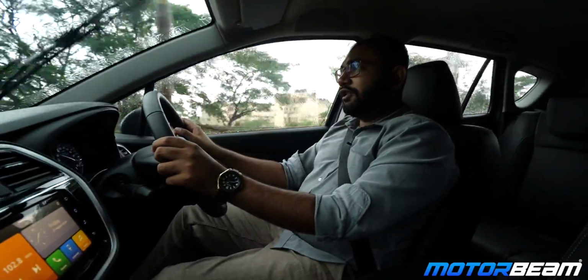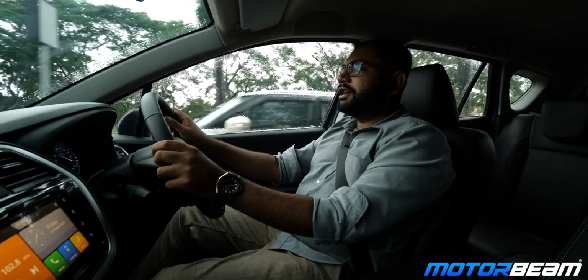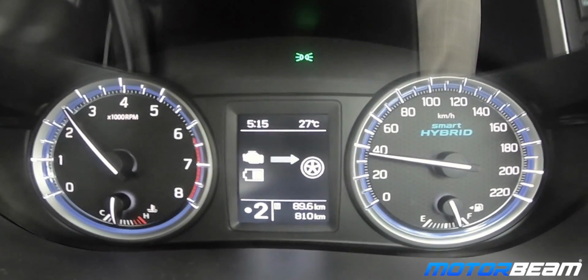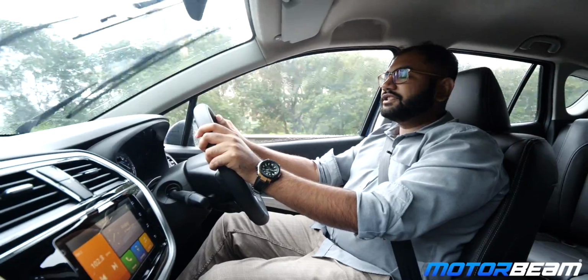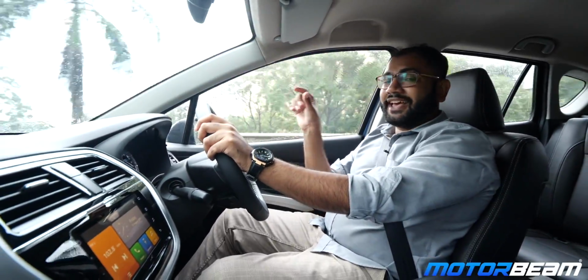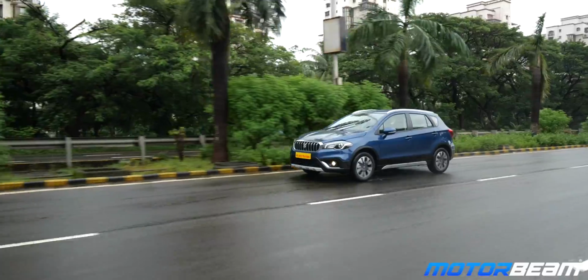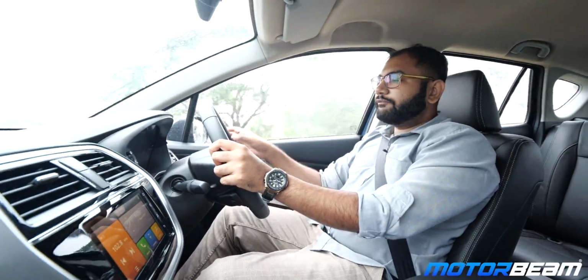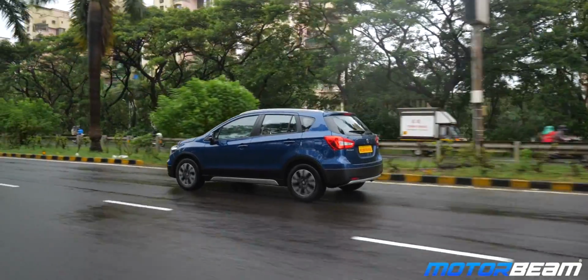You can look at the functioning of the SHVS system in the MID over here. When you brake and when the regenerative braking is working, it shows a small icon over here. And when the torque assist feature is working, it shows another icon which shows an arrow between the engine and the tire. The idle start-stop function is very seamless and doesn't have any lag. You can obviously switch it off, but if you do use it, the fuel efficiency goes up by a slight margin.